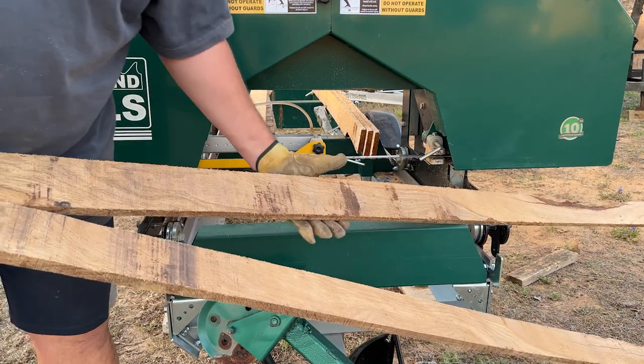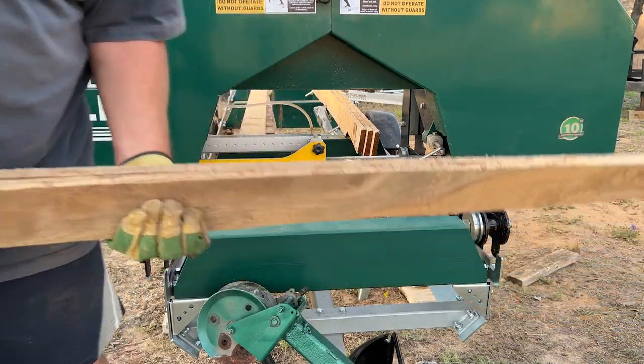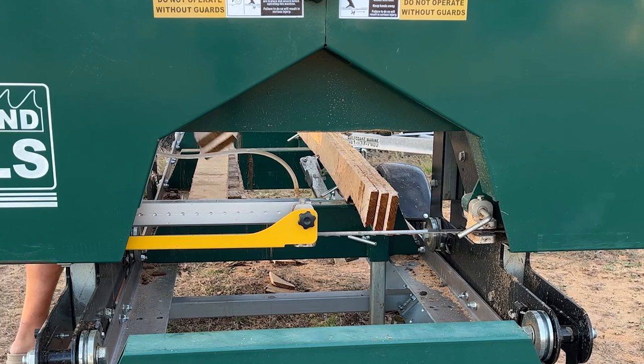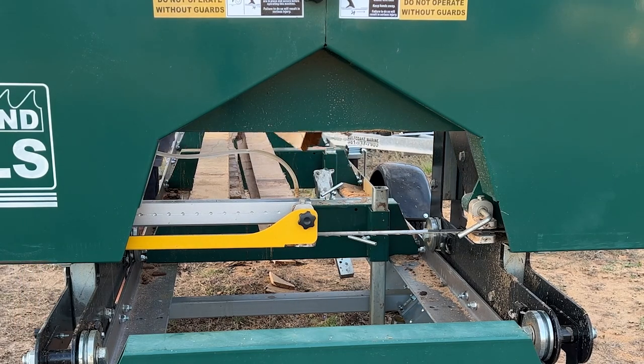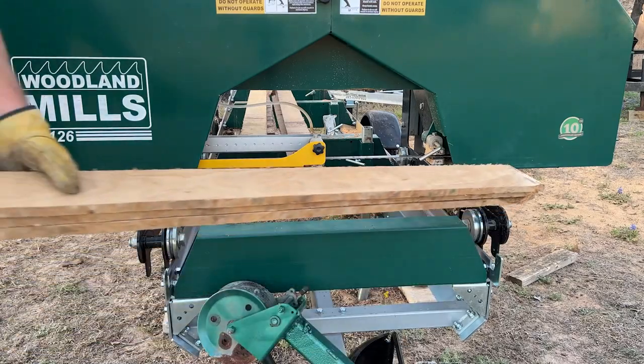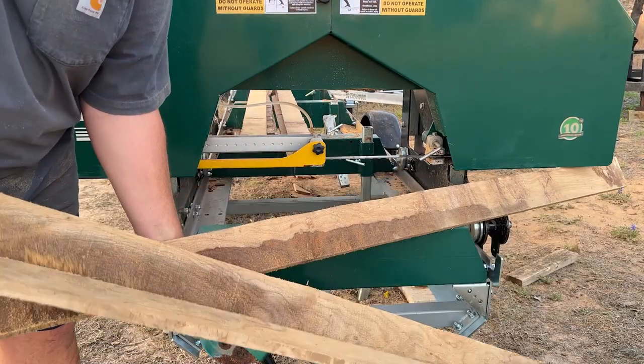Good 6 feet down there at the split, cut them off right there. That'll make good picture frames when they dry. Okay, three full ones here out of that. So, there we go.